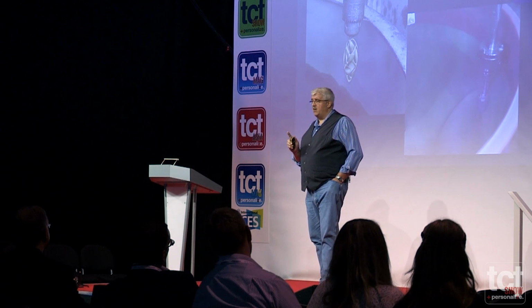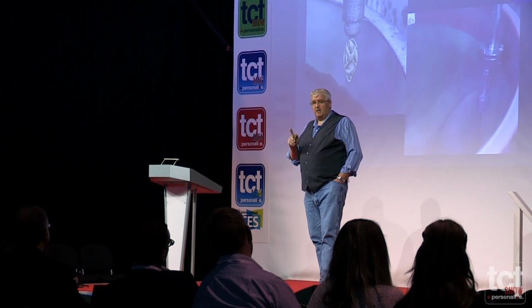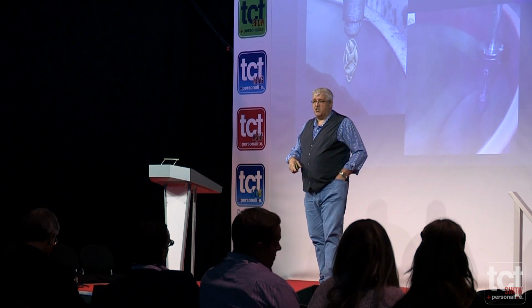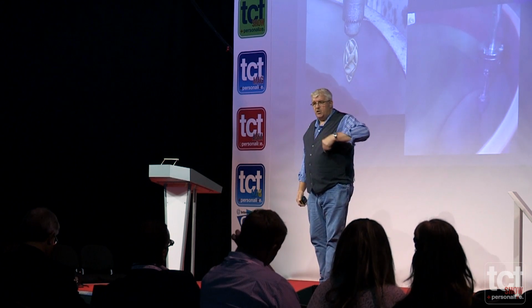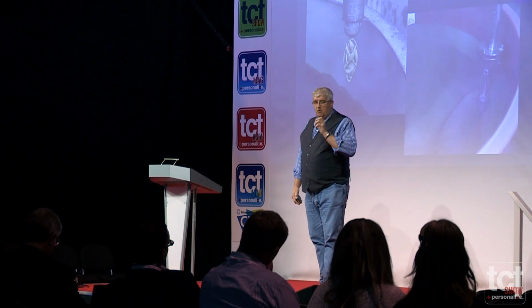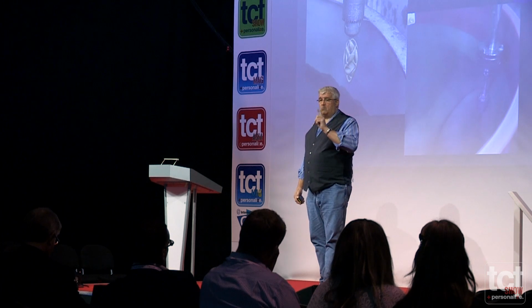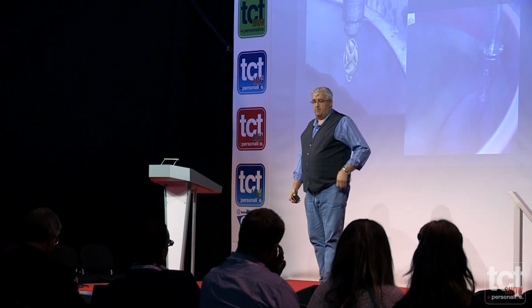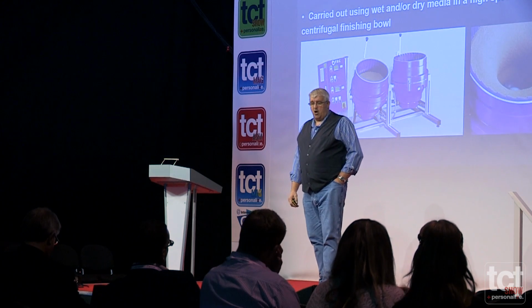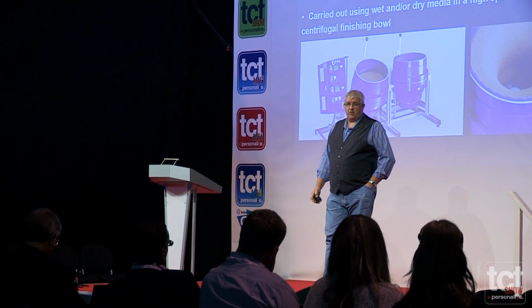Polishing, as I said earlier, is what we're good at, and this is what the engineering, aerospace and autospace guys ought to come and learn from us. We use a process called stream finishing. That bowl that you can see there is a centrifugal bowl with a media within it that is whizzed round at extremely high speed. We mount the piece in a turning spindle and we immerse it into the media. It can be wet or dry media, high speed centrifugal finishing.